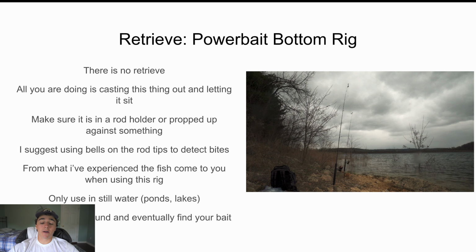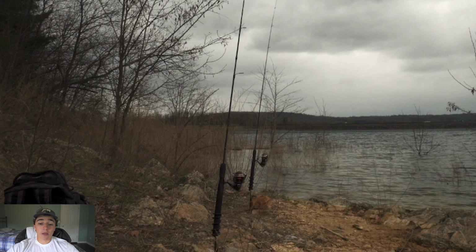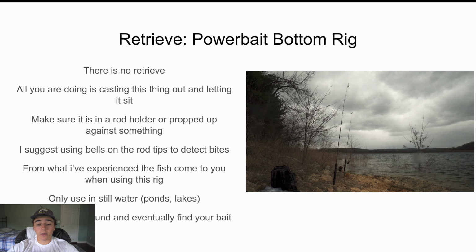And then the retrieve on the power bait bottom rig, there is no retrieve because you're just bottom fishing. All you're doing is casting out. You don't have to really bomb it out there unless your shoreline's super shallow. Just get it out there. Unless it's fall time, usually where I live in the fall, rainbow trout will come way up close, so you really don't even have to cast it that far in the fall. I suggest you get little rod holders so that you don't have to lean it up against like a little stick or something, but if you have to do the stick technique, there's no problem with that.